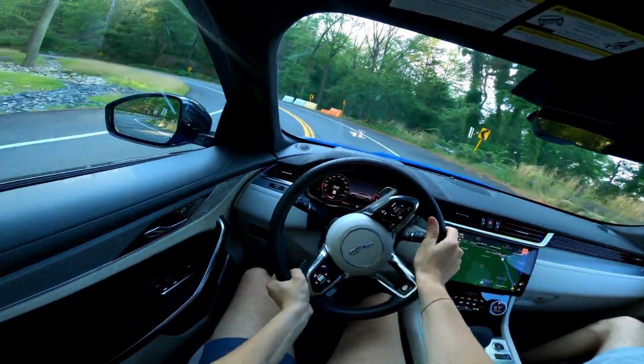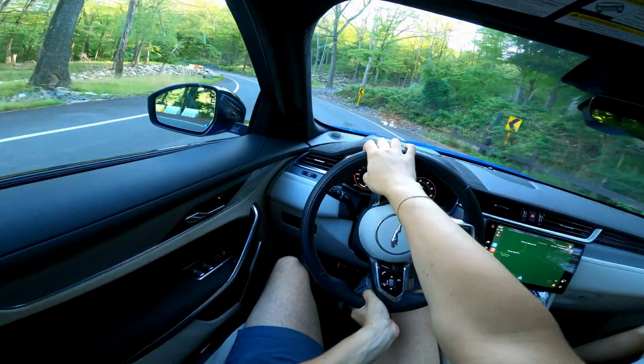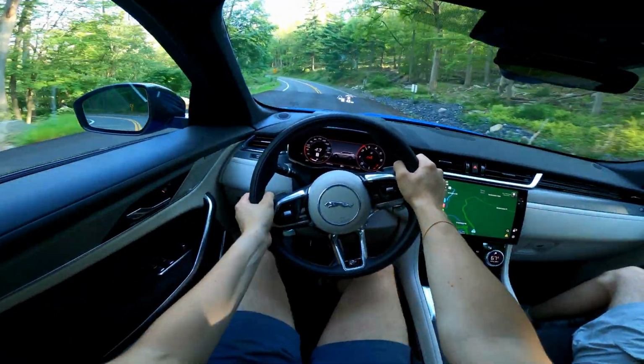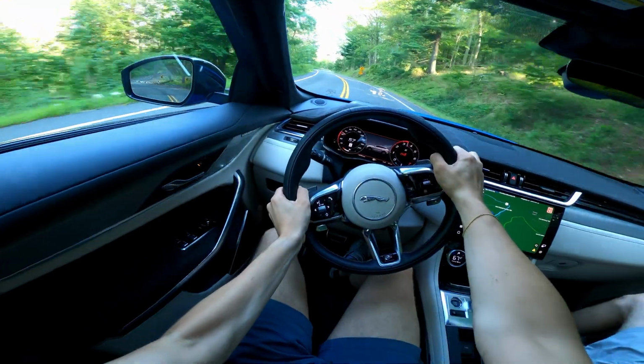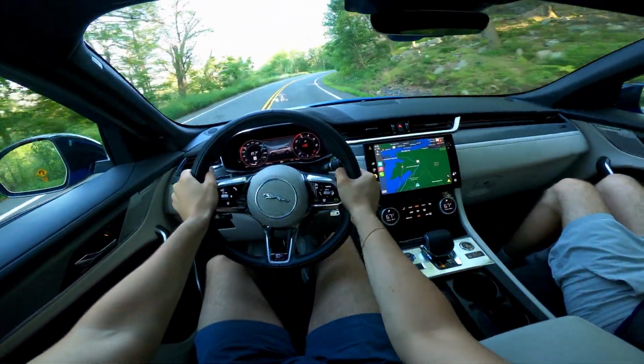This has a blend of both, and in this SVR model you get really strong brakes, really good traction management, and of course that insane V8 under the hood.